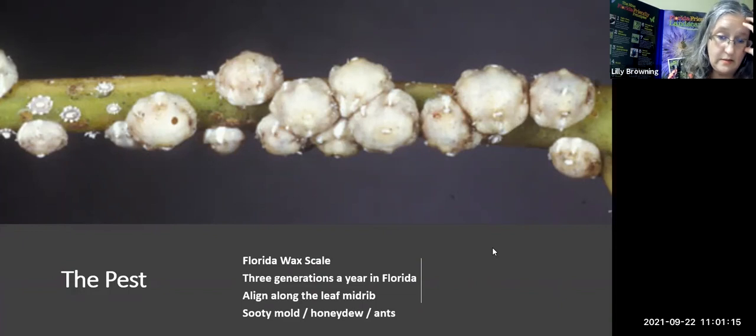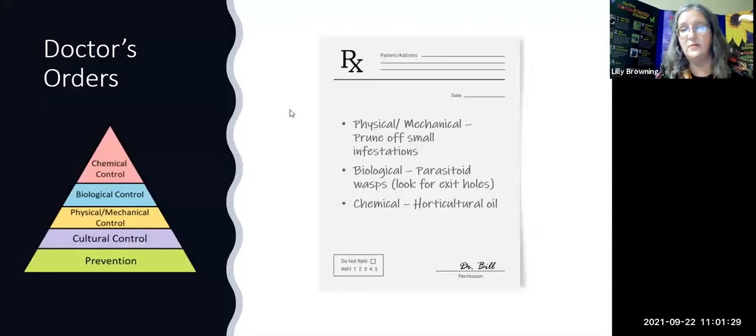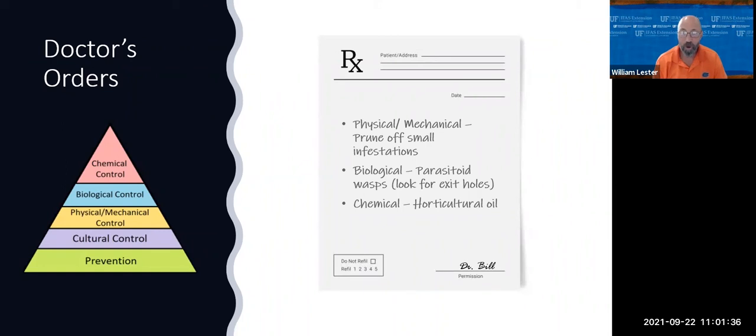And all of these scales, all of them, not just these, are also going to have your honeydew, sooty mold, and ant trifecta going on there. So now that I put all of those together, we'll let the doctor talk about how to control them. You notice that they all look different.